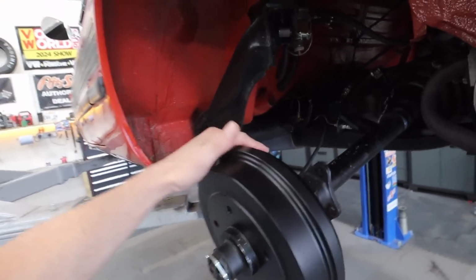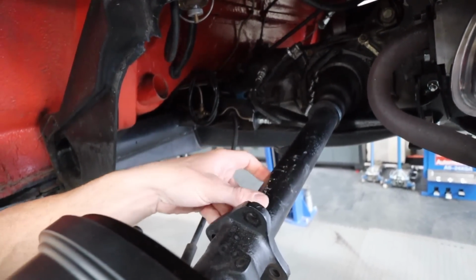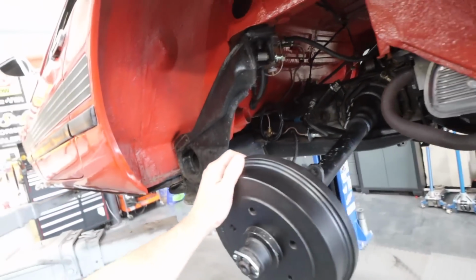Rear is ready. We've got the sway bar perches cut off, so this is basically like a normal axle now at this point. Sway bar's out, torsion bars are out, spring plates are off. We're basically ready to start mocking parts up.